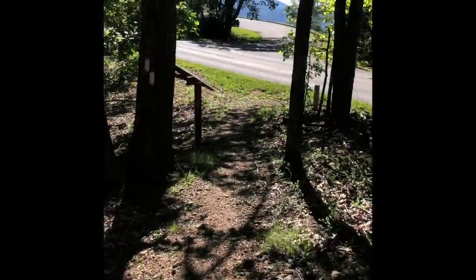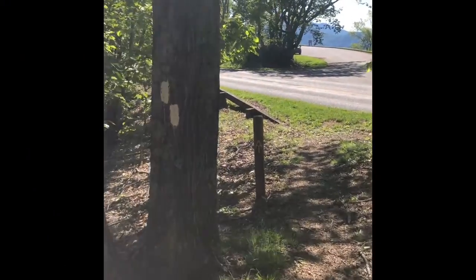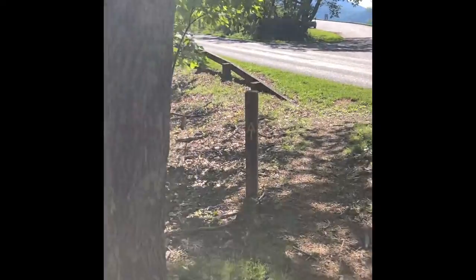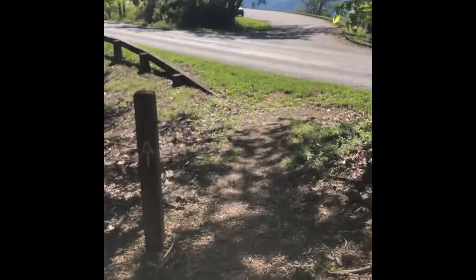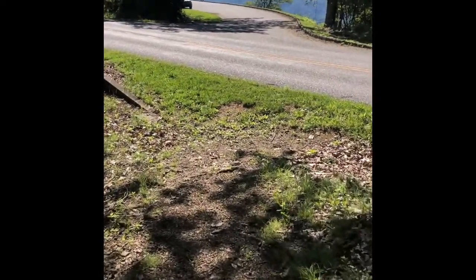So this is the first of, I think, many crossings of the Blue Ridge Parkway. You'll notice the notification that we're crossing, and of course the AT showing you the right direction to go. I think there's an outlook to see.